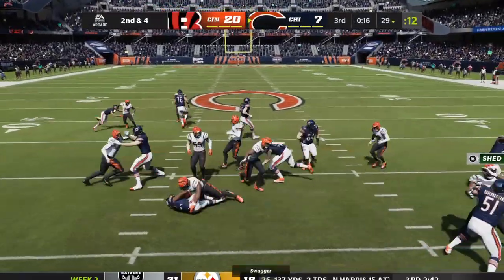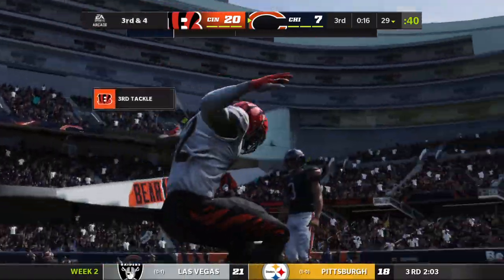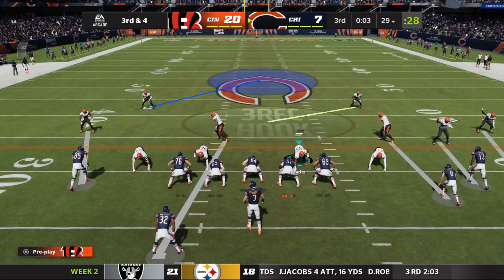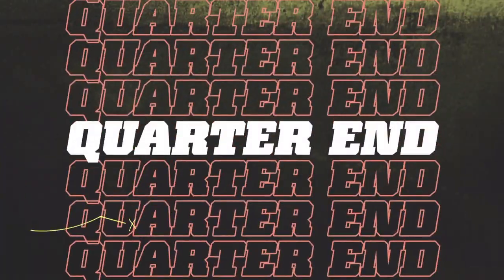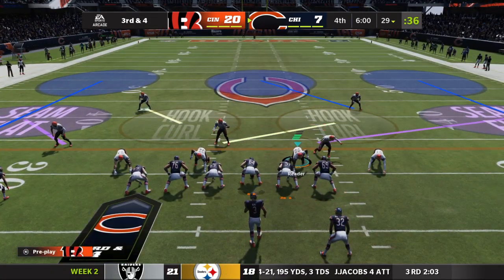Back to Montgomery on 2nd down. And he stopped immediately there. No gain on the play that time, and they'll look to convert on what will be a 3rd and 4. And that is going to do it for this 3rd quarter of action. We'll return with more after this.